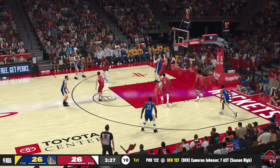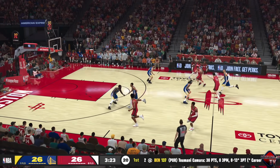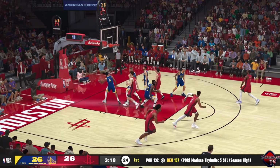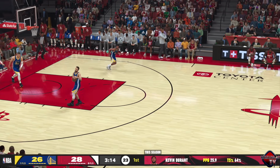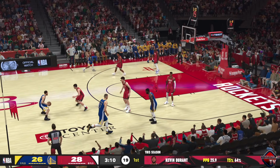Porzingis in the post. Working on Şengün. Porzingis misses. I thought he had that all sewn up, but somehow the defense just threw him off. Durant. And the Rockets tack on 2 more. Just maybe the best scoring forward of all time, and by maybe I mean he is. Yet again, it's Durant with a big night.